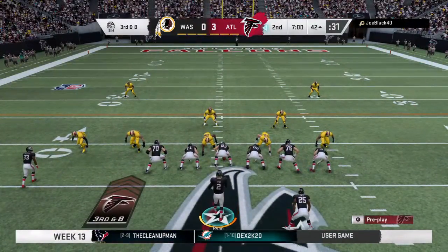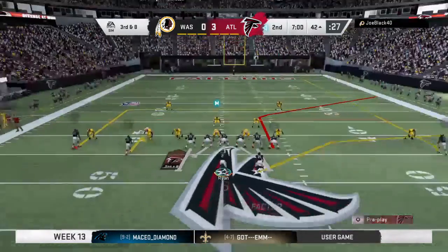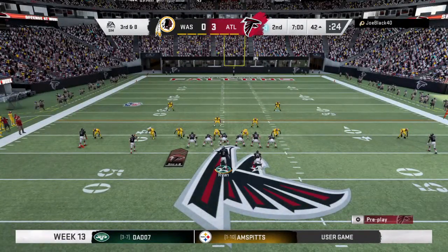Ready, like 25. 56. I'm coming for you. You mine. 21.